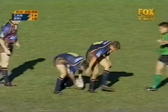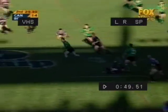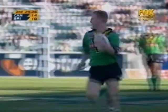A good tackle by the second rower once again. Prince turns it on the inside. Intercept taken by Brett Finch. Nobody in front of him against the run of play, and Finch will go 50 metres and score for the Raiders.